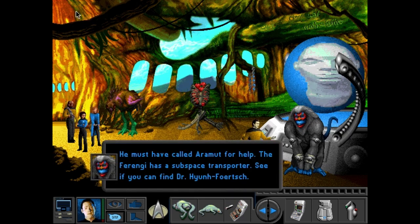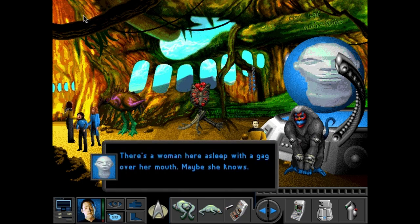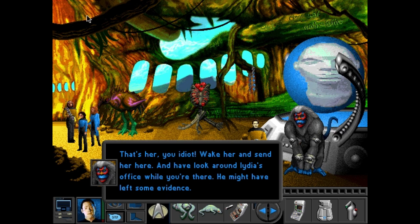Called Aramut for help. The Ferengi has a subspace transporter. See if you can find Dr. Humforsch. There's a woman here asleep with a gag over her mouth. Maybe she knows. That's her, you idiot. Wake her and send her here. And have a look around Idia's office while you're there. He might have left some evidence.